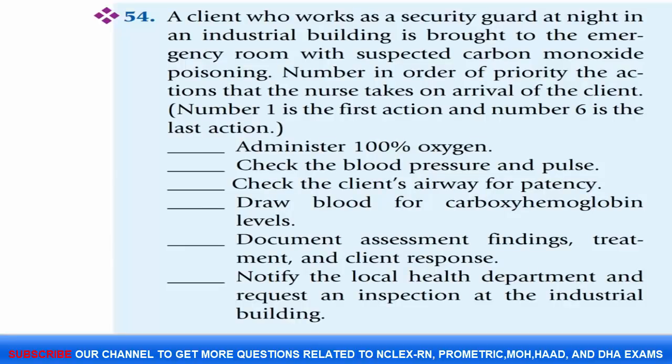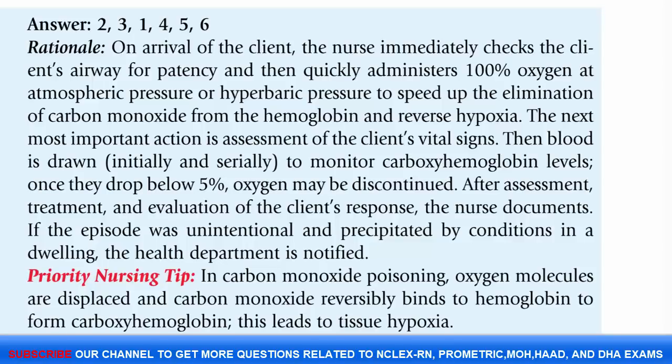4. A client who works as a security guard at night in an industrial building is brought to the emergency room with suspected carbon monoxide poisoning. Number in order of priority the actions that the nurse takes on arrival of the client. Number 1 is the first action and number 6 is the last action. Blank. Administer 100% oxygen. Blank. Check the blood pressure and pulse. Blank. Check the client's airway for patency. Blank. Draw blood for carboxyhemoglobin levels. Blank. Document assessment findings, treatment, and client response. Blank. Notify the local health department and request an inspection at the industrial building. Answer 2, 3, 1, 4, 5, 6.